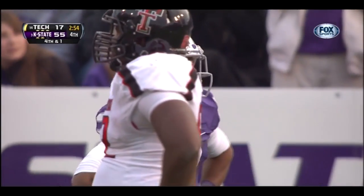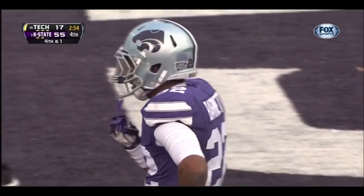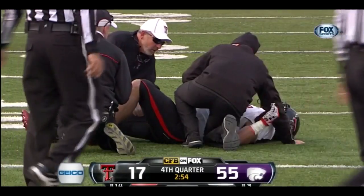Now, we asked Bill Snyder yesterday. Actually, we'll hold that story right now and go to break. 2:54 to play in the fourth. 55-17 K-State. Back after this.